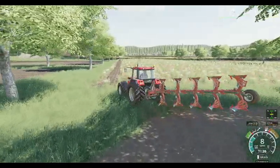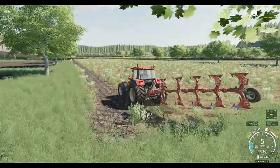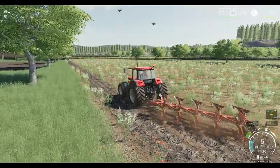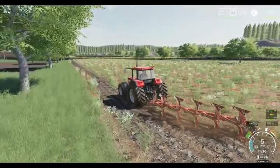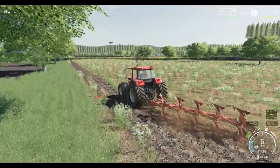Now back down to the other way again. There might be a little bit down that outside edge that doesn't get ploughed, but we will get all our ploughing done.